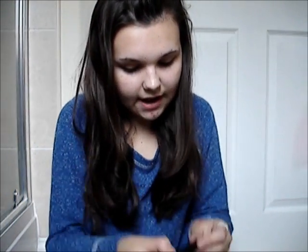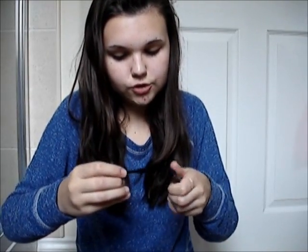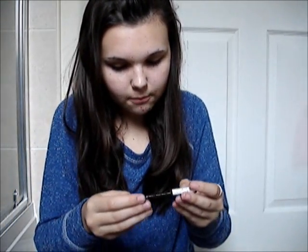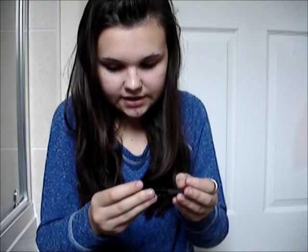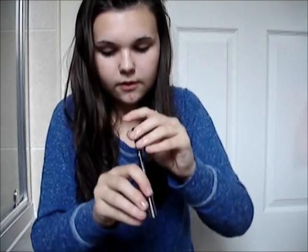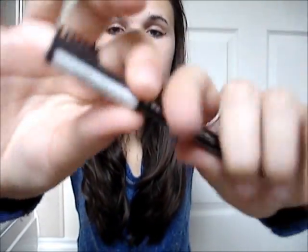Then another mascara I have is this Little Flutters mascara, which I got in a set from Superdrug, and I just use this for my bottom eyelashes now and again. Then I've got my eyebrow pencil by Rimmel, in 004 black brown. I think this was £2.99 or something.